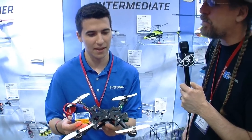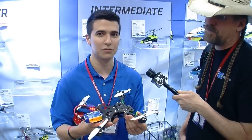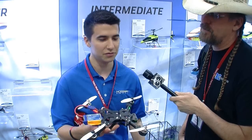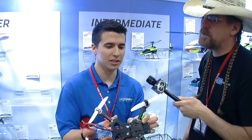How tough is this thing? Are there replacement parts for the accidents? You bet. We're going to have replacement parts for it: props, motor mounts, of course, frame, upper frame and lower frame. Aluminum blocks will be available. So we'll have a full line of parts for it.